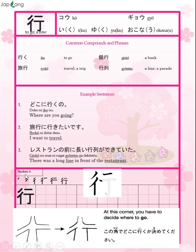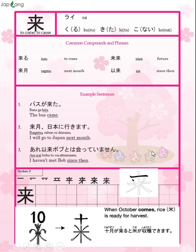All right, and how do we write this? Iku. You can see here there are 6 strokes: 1, 2, 3, 4, 5, and this is the last one, 6. So how to remember this? At this corner, you have to decide where to go. This is how we remember this. Iko, iko. And we go to the next kanji.